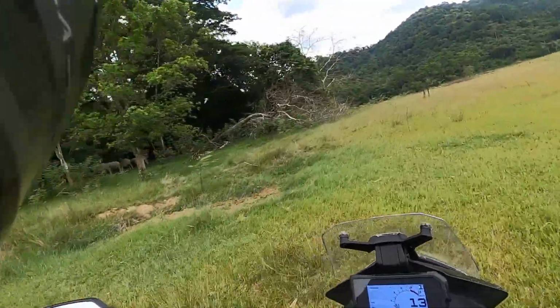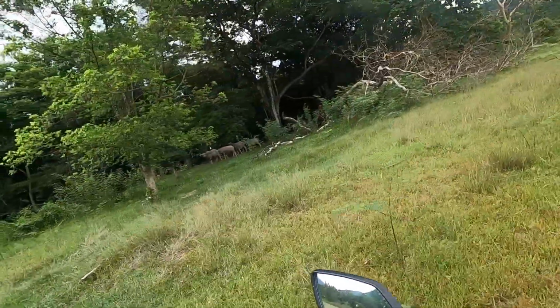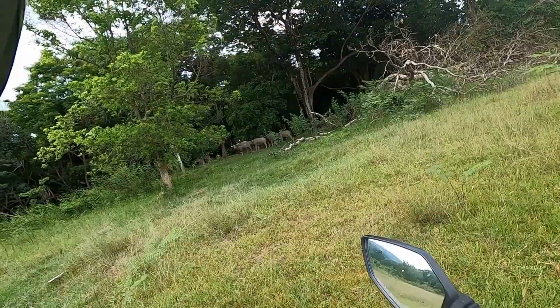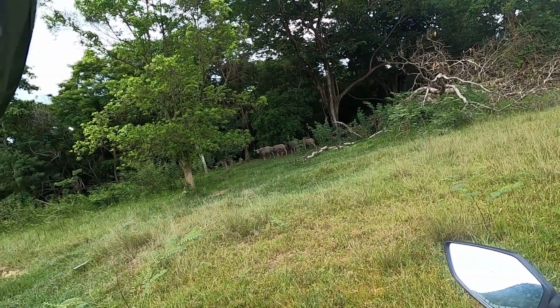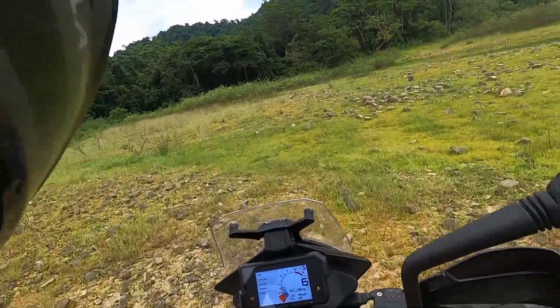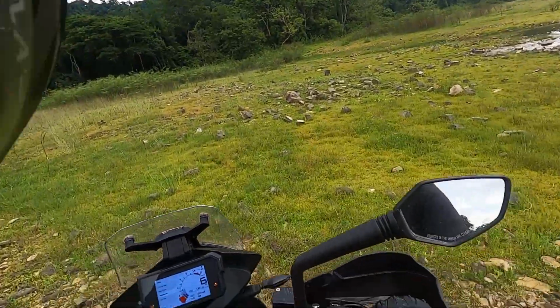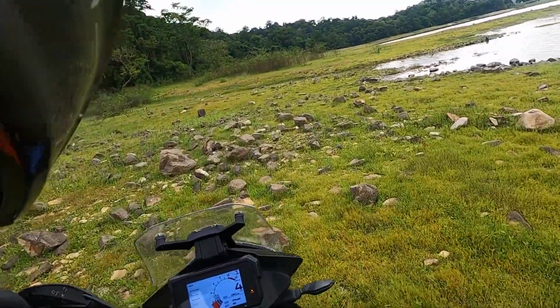Oh, there they are. Water buffalo. There they are. Jesus, this rock garden.